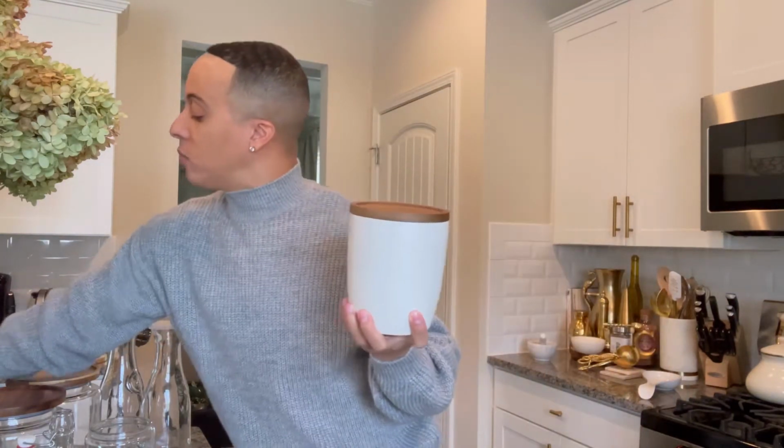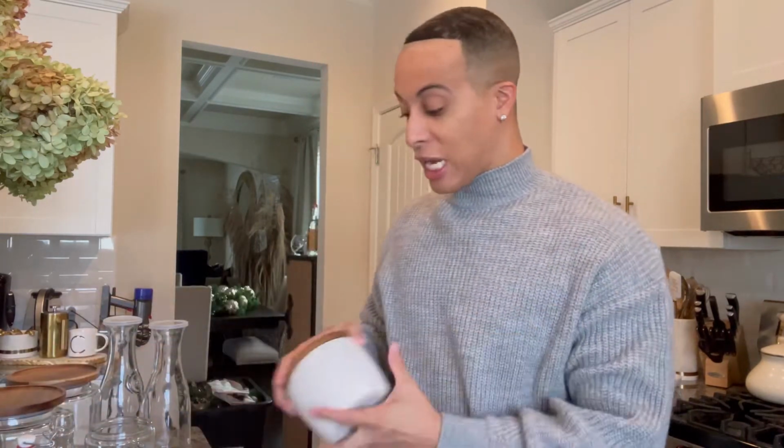So I got this one and a smaller one. Oops, I almost dropped it. Got this and a smaller one. So I'm gonna put my Keurig stuff in there. I already put that in there. So we're gonna be a little matching. Then I got the smaller one for my tea.